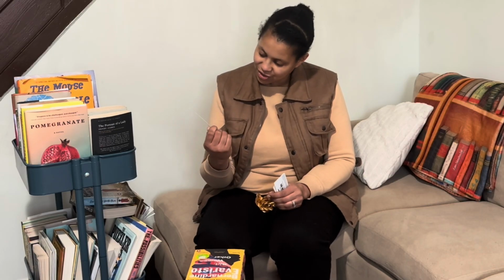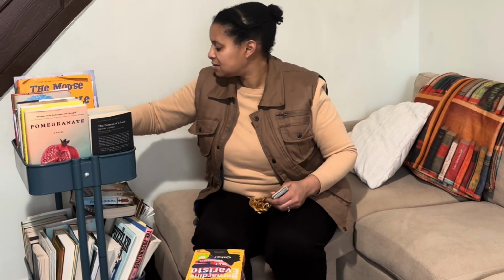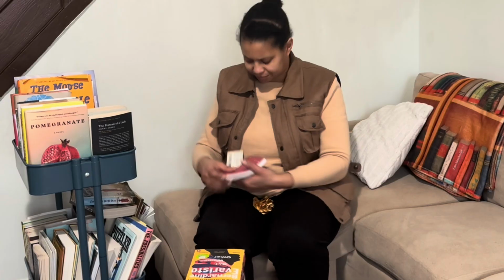I believe in children's right to read. I trust teachers and librarians to select books. I want my voice heard. Protect the right to read. That's a great statement right there.